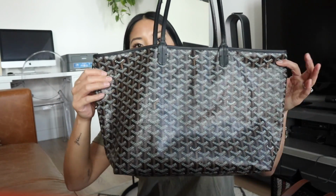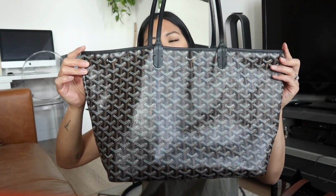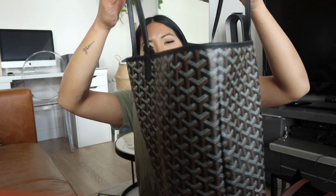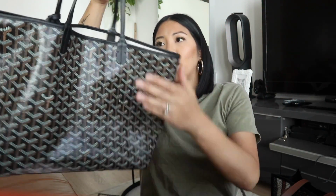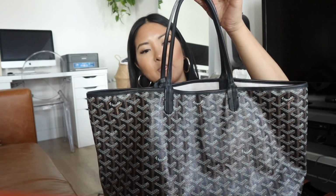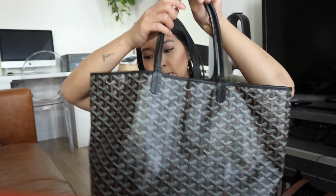So this is, let me look at dimensions, 19 inches across. I think it's from the longest points here. And then it is 11 inches tall and about 6 inches in depth. Now the strap drop from here is a little bit shorter than the GM. Like I said, this is a PM. This is 7.5. I believe the GM goes to about 8.5, so it's an extra inch.